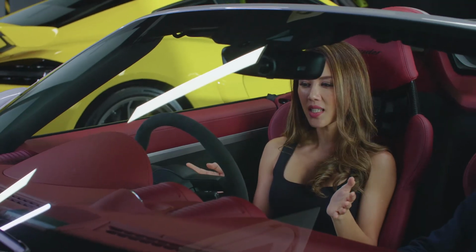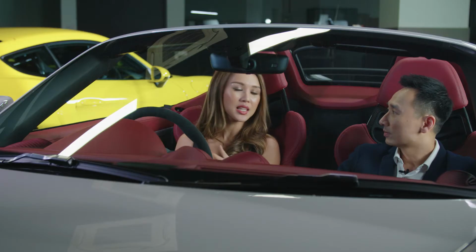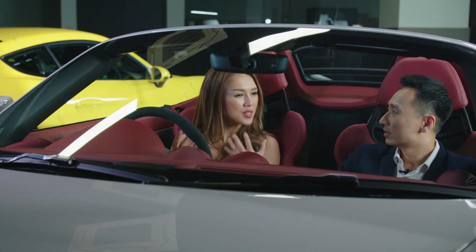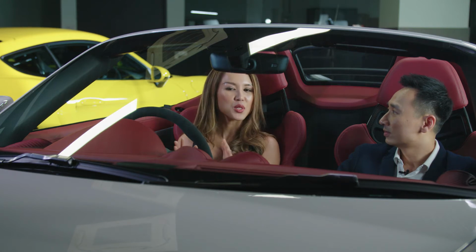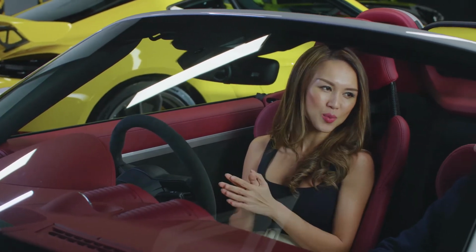Thank you so much, Winston. The attention to detail in the interior cabin is immaculate, and I think we learned a lot about the design language of these two models. It is time for us to find out about the heart that fuels the performance. So, thank you so much for your time. Thank you so much, Julie.